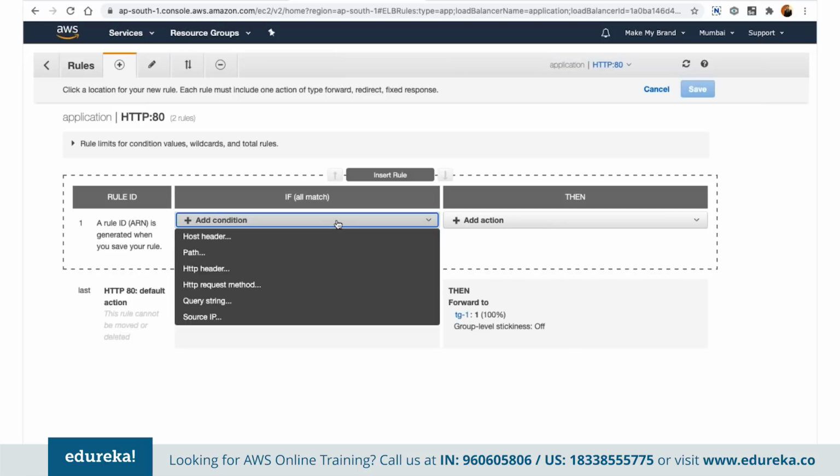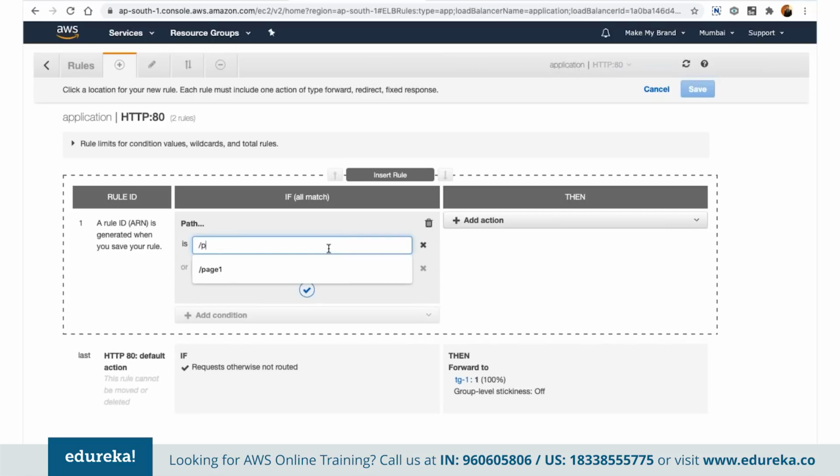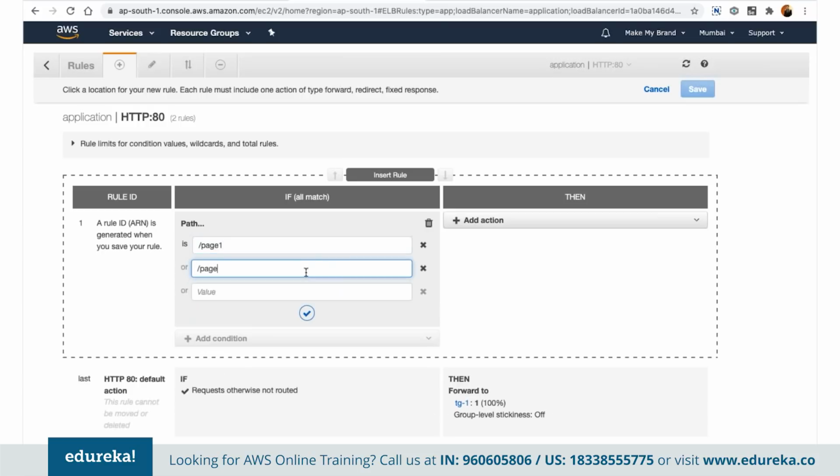And here we can define conditions. So here we have multiple options: path-based routing, we can go for query string as well, we can go for source IP as well. So for example, we want to try path-based routing. Now here we can define if the path contains page 1 or the path contains page 2. This can be any path.